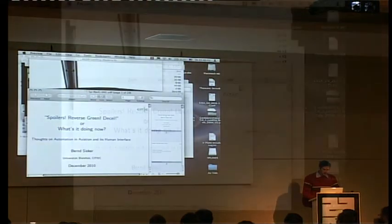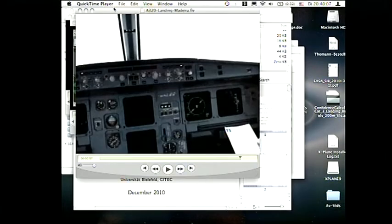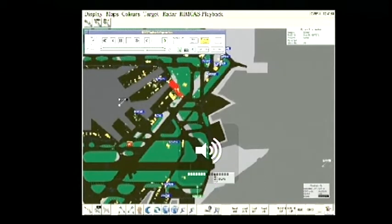I'll close this one. This is the screen, sort of like that the tower air traffic controller gets. It's coming in about here in a couple of moments. There it is. That's the accident flight.